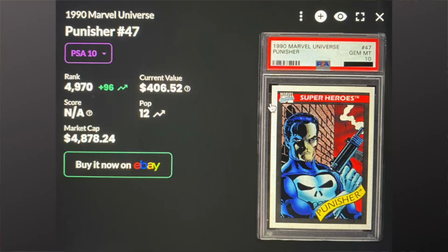But let me know, guys. Let me know. All right, we're mixing it up a little bit. I'm throwing curveballs. All right, 1990 Marvel Punisher PSA 10.